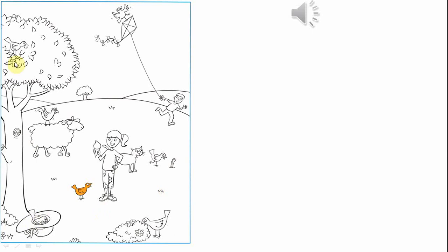Very good. What is this? Tree. Yeah, a tree. A very big tree. What is this? Kite. Yes, a kite. What is this? Hat. What color is this bird? Orange. Very good, orange.